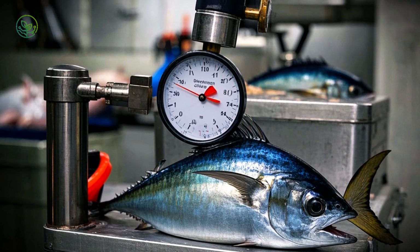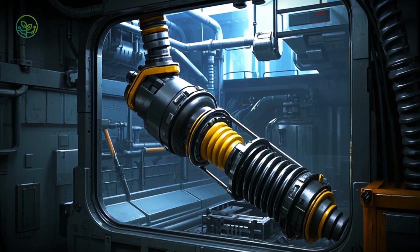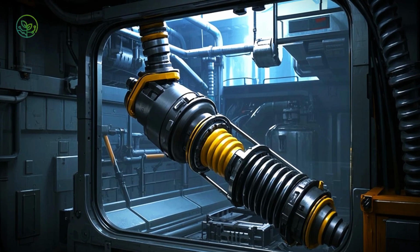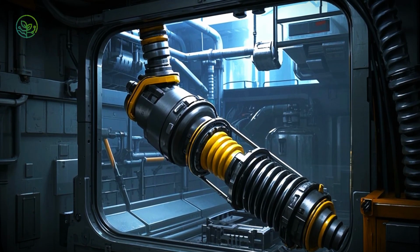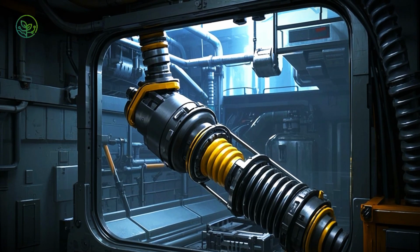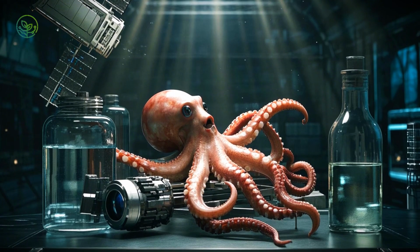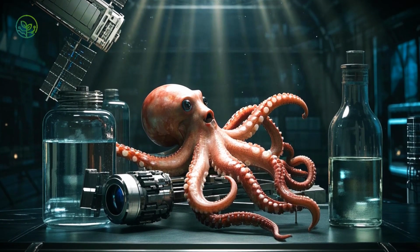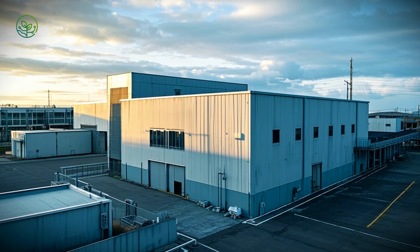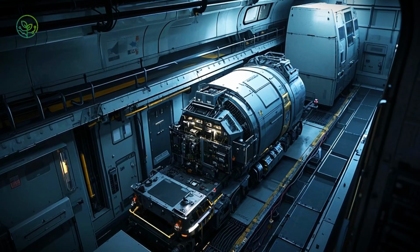In Okinawa, one cold chain facility made a radical change. They retrofitted their transport units with these suspension tanks, equipped with ocean current simulators and continuous water flow buffers. Over the course of a single harvest season, carcass loss dropped by 72%. It wasn't the ice that preserved the squid. It was motion, or rather, the careful simulation of its absence. The squid didn't travel as cargo. It traveled as if it were still in the sea.